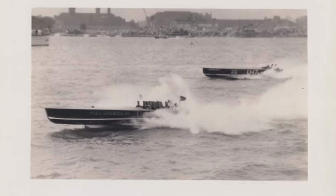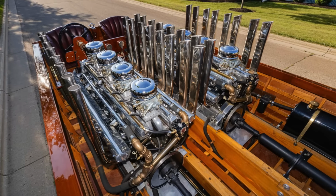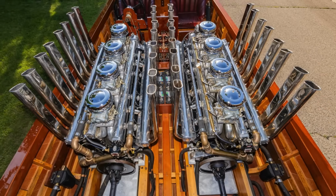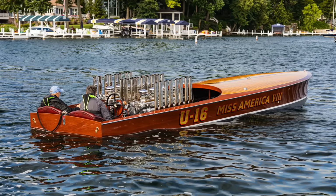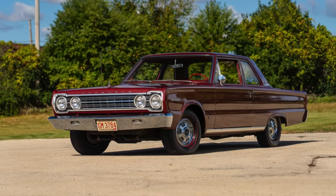This thing is 30 feet long, and it has 2 Harry Miller 1113 cubic inch V16 engines in it. This is a spectacular piece, and it's expected to bring well over $1 million. This is crazy. It's definitely not what you'd see at a car auction, but it's a beautiful piece of racing history. And now for something a little more conventional.